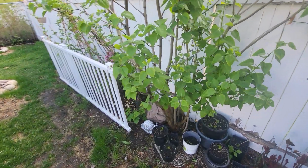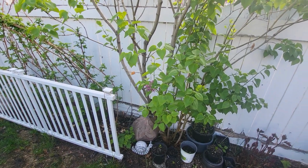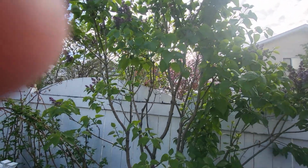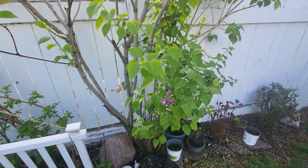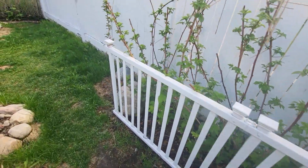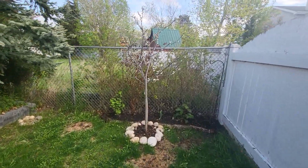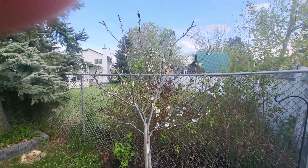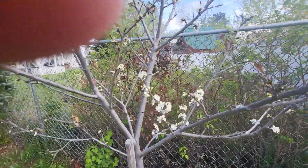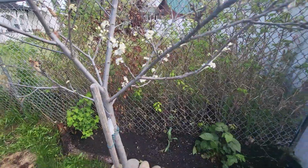I try to pay attention to how I'm pruning it last year. I'll have to Google it one more time this year, but I think I did a good job. Anyway, raspberry's doing good. And now let's look at the plum. No leaves, all flowers. Is that a good sign, bad sign? I'm not really sure. But here's what it looks like.